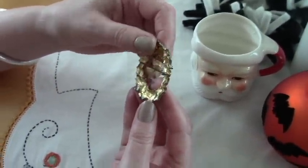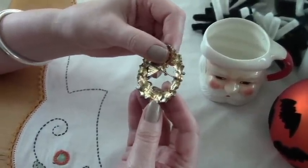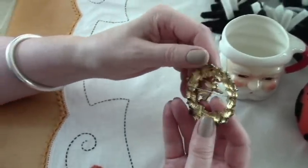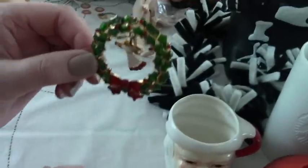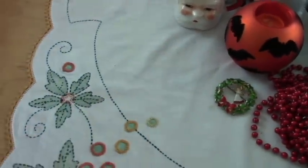Oh, God. What does that say? AD 200? I don't know what that means. I'll have to look it up. I didn't look it up. But that's very pretty. I used to have a whole bunch, then I got rid of them. Now I'm acquiring them again. It's like a never-ending thing.